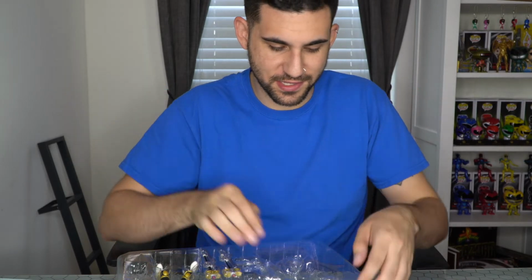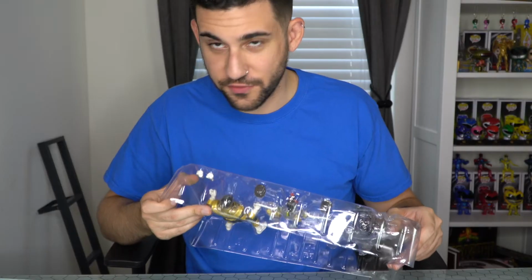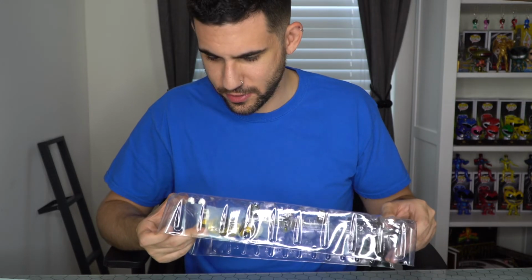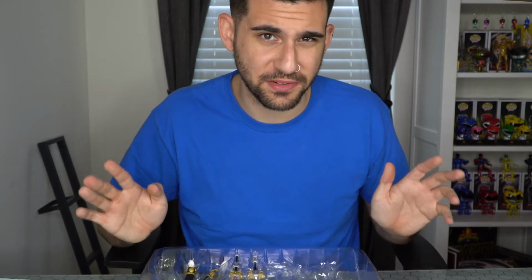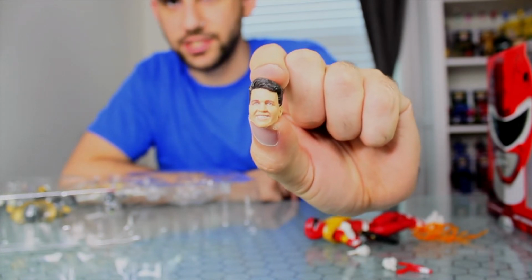And then we just got a classic fist. You know, a classic fist. Hasbro loves their closed fists. Oh, they love them so much they gave us 2. I will also verify for you right now, Zeo also just has 2 closed fists, so we're not even gonna bother taking them out. So this is one of 2 heads that we have for Jason.